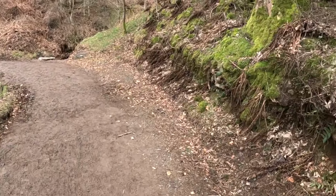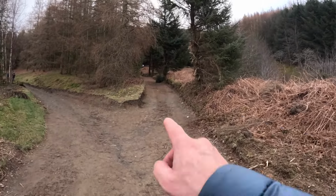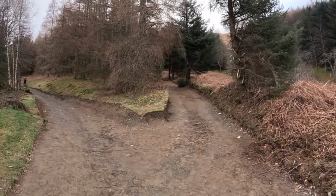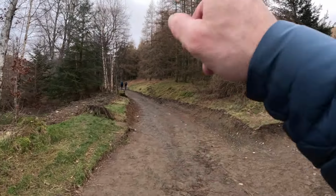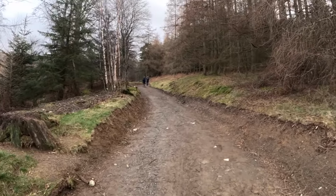Good little walk. If you're doing this walk and you're a bit short of time, you can go this way and it takes you straight to the top. But we're going to go this way and have a little wander around the woods. See the forest on this side of me?